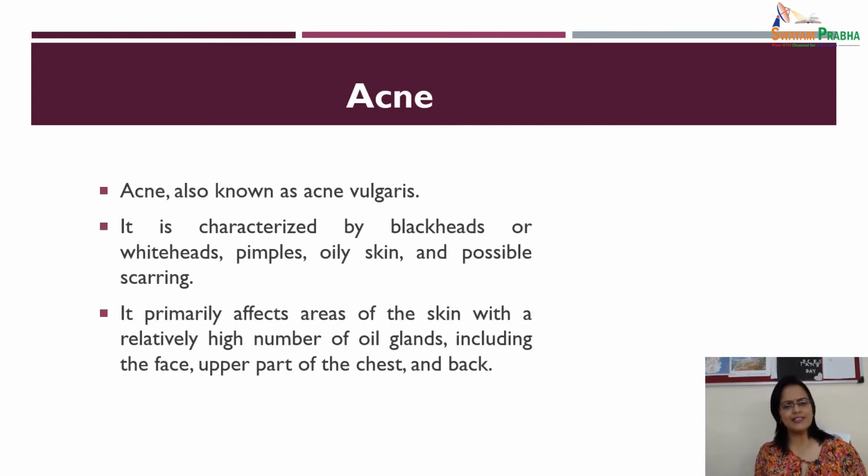So moving to the next skin problem, which is acne. Acne is also known as acne vulgaris. It is a long-term skin disease that is very common, and it occurs when hair follicles are clogged with dead skin cells and oil from the skin.